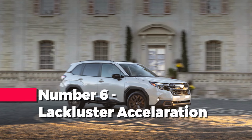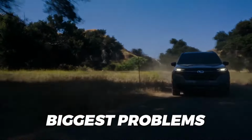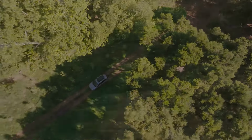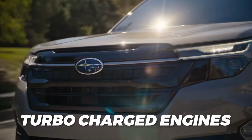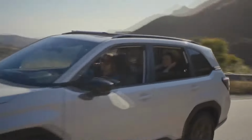Number 6. Lackluster acceleration. Now, let's start with one of the biggest problems of the Subaru Forester, and that is the lackluster acceleration of this vehicle. People are simply fed up with the fact that the Forester is so slow. We live in a turbo era where manufacturers are starting to offer powerful turbocharged engines that produce some serious power and deliver strong acceleration. But not Subaru.